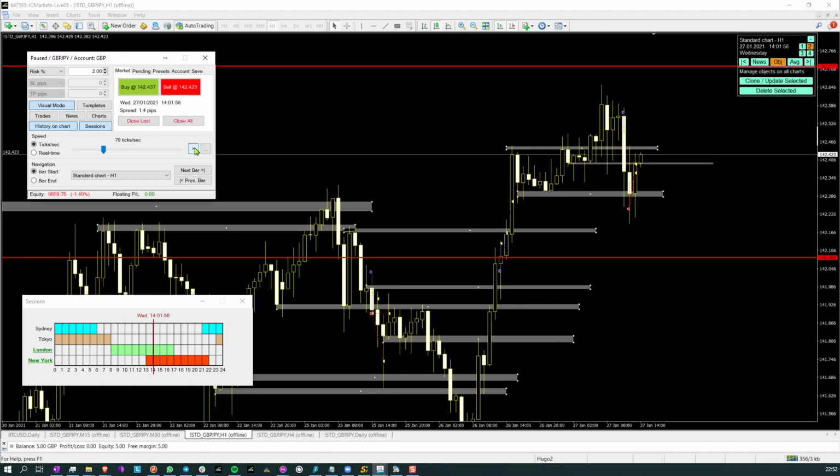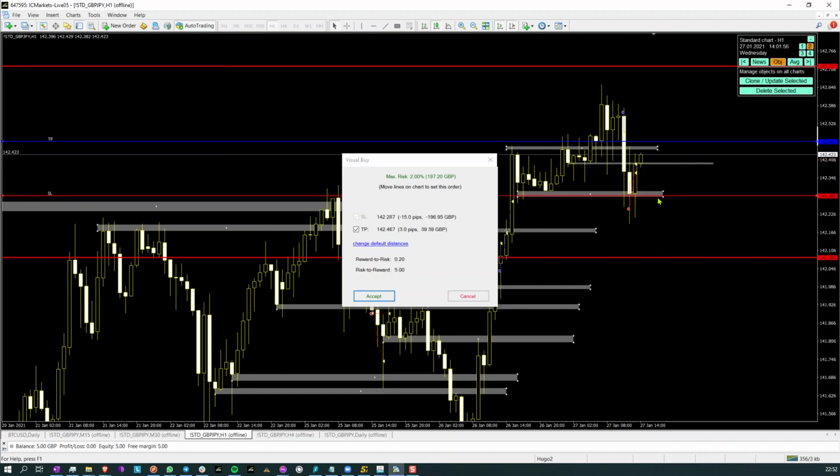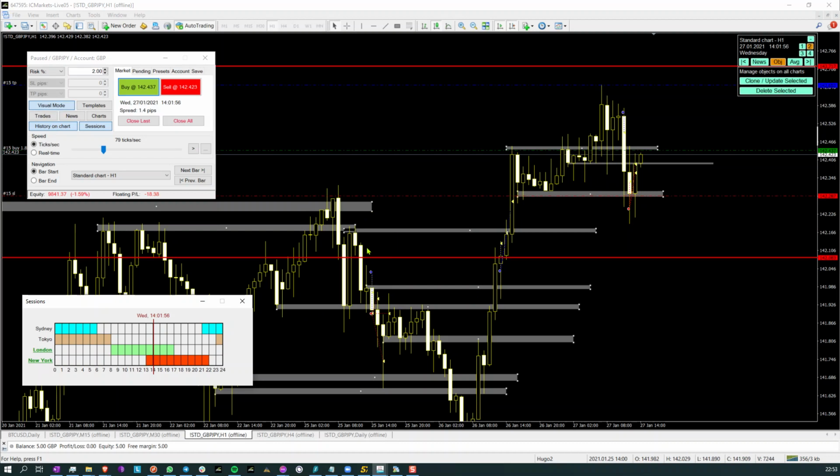Okay, we broke the high there. Now, this is a buy. I'm going to put the stop just here, the TP just there. I'm not expecting it to come all the way down. So I'm putting my stop around here. It's like 18 pips or 21. Maybe it's a bit too much. So in here, I'm not expecting to do that. So accept, go.